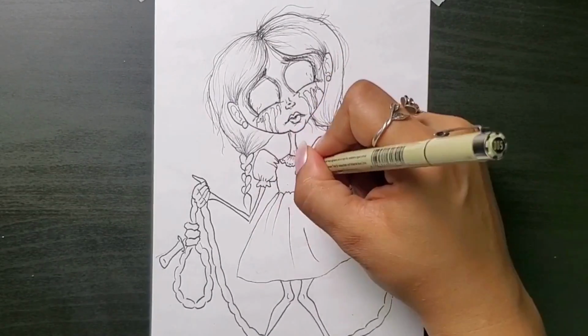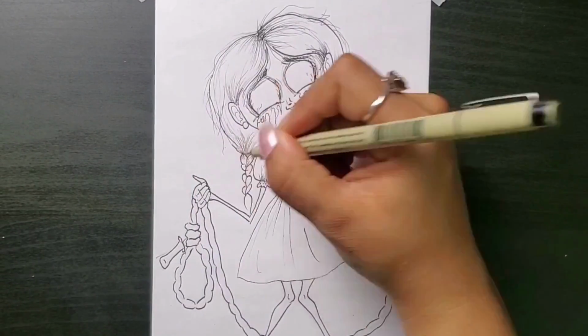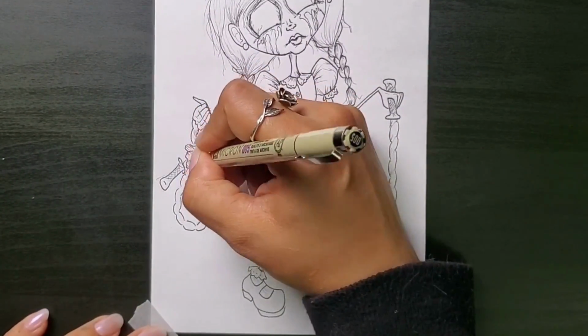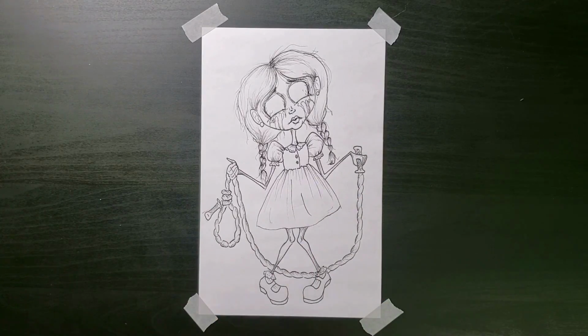Adding some detail and texture to her sweet little baby doll dress, and apparently skipped over this braid altogether. Get it together, Ashley Monet. And now for some extra texture on that rope. With that, I think this is pretty much good. I think she's ready for color.